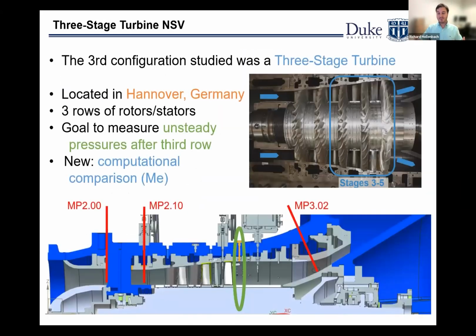But at the end of the day, we really want something that represents turbomachinery. So in a partnership with Leibniz University in Hanover, Germany, a 3-stage turbine was constructed. You can see some pictures here of a former 5-stage turbine rig converted to a 3-stage turbine rig to study this phenomenon in a truly representative format.